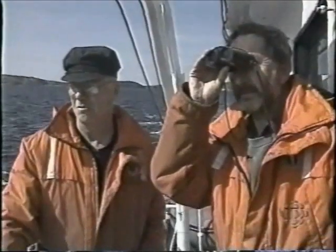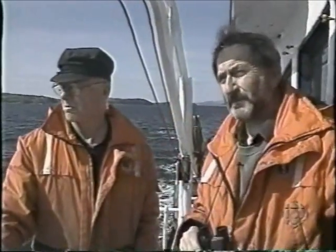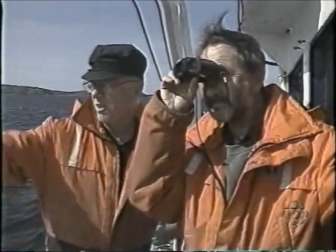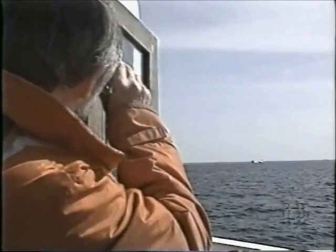It's too big to tow, though. But so far, I don't see one that's small enough to tow. Well, that one way out there is definitely small enough, but I think if we get over and have a look at this, we might be surprised. We might be able to pick it up. I think this one's too big right here for sure. There's no doubt about that.